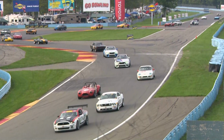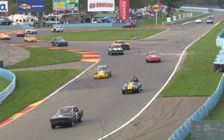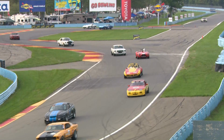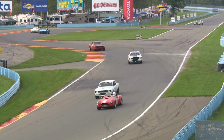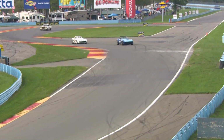And then I flipped the page over. Emmanuel Moriea in a 1965 Ford Mustang. Corey Barrick in a Ford Mustang. And Paul Fasella in a Ferrari 355 challenge car. That rounds out the field.